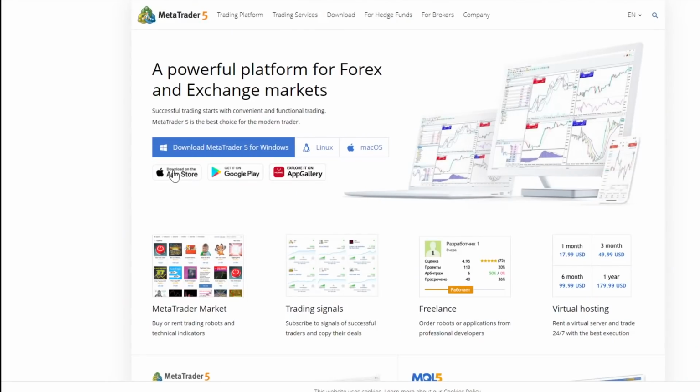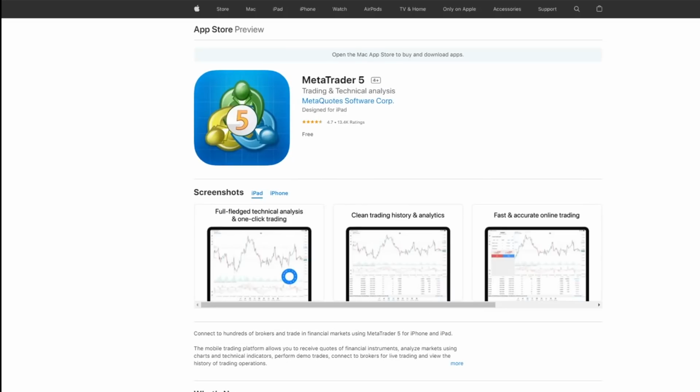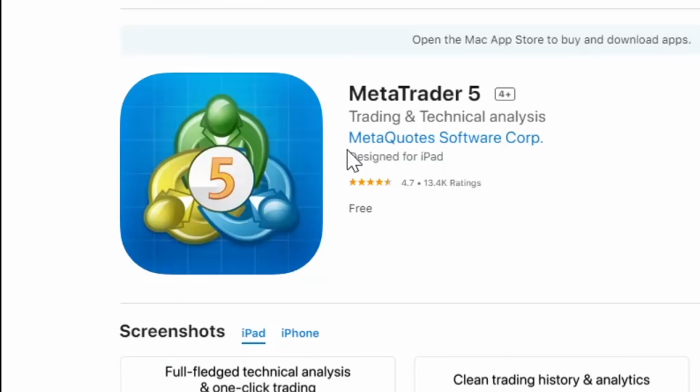So you're going to go and download this on the App Store. You'll see if I open this in a new tab, it will take you directly to the App Store over here on your phone, where you can go and install this app. It's completely free for lifetime. There's no free trial. There's no sign-up fees down the line. It's all completely free to make money with.